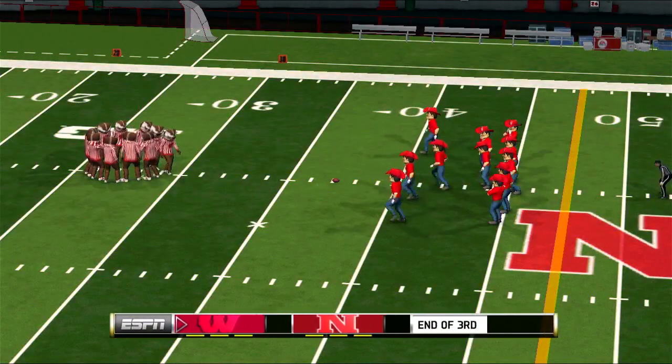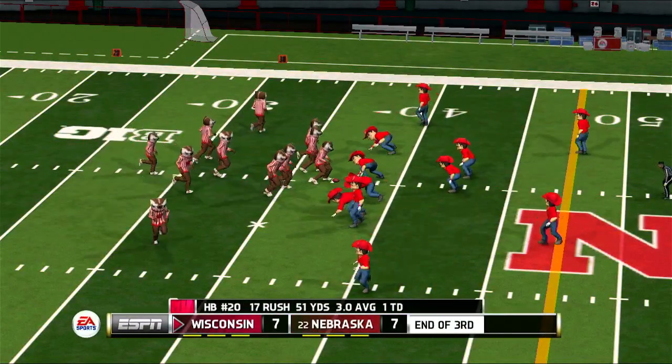We played 3 quarters even. Fourth quarter is going to tell the difference.